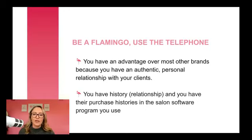So you have an advantage over most other brands because you've got an authentic personal relationship with your clients. When it comes to purchasing skincare, I can go and buy from something very impersonal, like strawberry.net is the first thing that comes to mind, or I can purchase through my skin therapist who I have a personal relationship with, who I can actually have human contact with, and that's what makes you special.